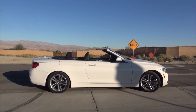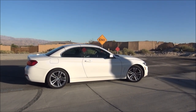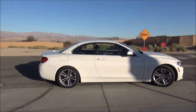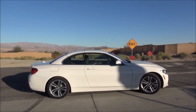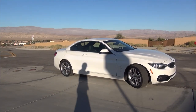Now let's see it with the top up. Okay, and like magic, the top is up, and we have the nice hard top look. This car also, as I've mentioned, comes in a coupe with the two doors. It also comes in what they call a grand coupe, which is this car with four doors as a little sedan.